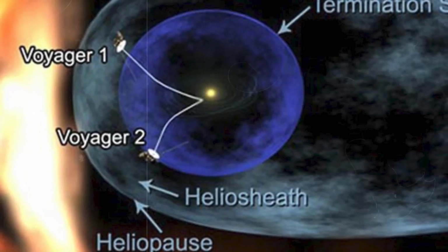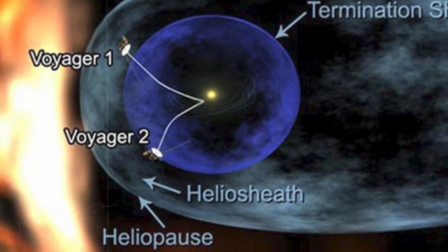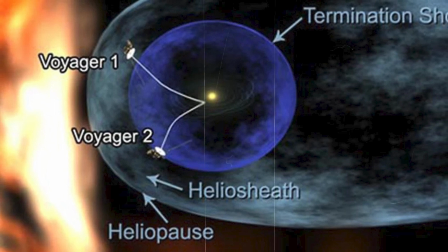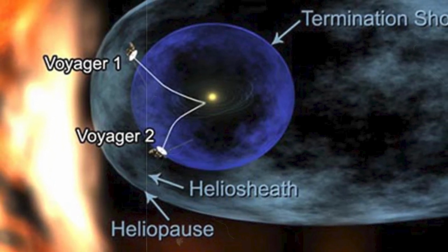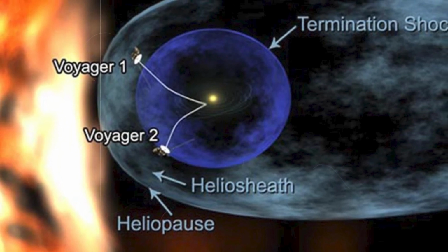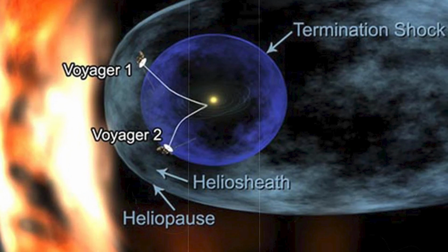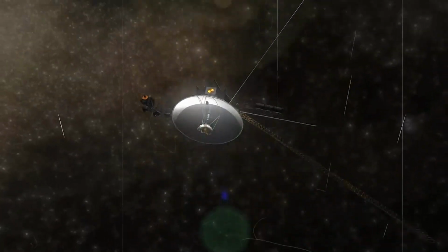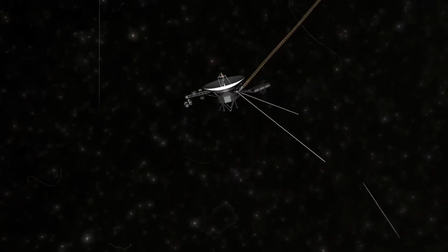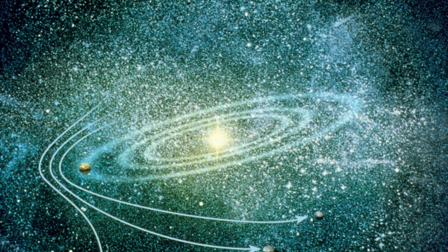When a spacecraft crosses the heliopause, it means it's leaving the realm of the Sun's influence and entering interstellar space. That's why Voyager I is considered to have reached interstellar space and left the solar system when it crossed the heliopause, even though it hasn't reached the Oort cloud yet. Crossing the heliopause is like crossing the border into a whole new cosmic neighborhood, while the Oort cloud is more like staying within the solar system's backyard.